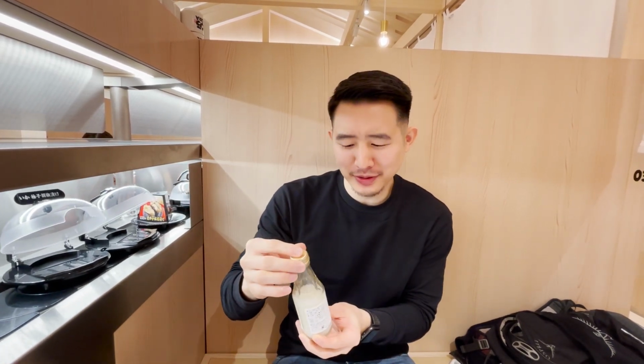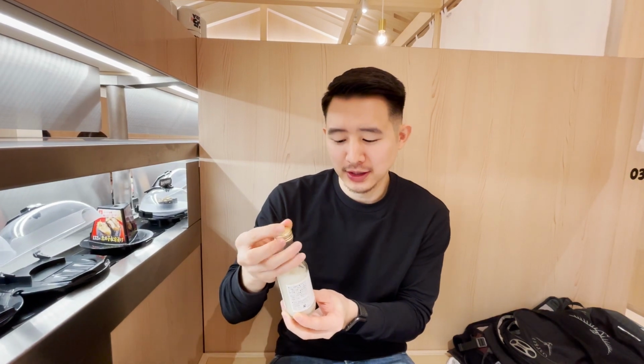It doesn't taste like rice at all. It's kind of like a sweeter Coke, but less carbonation and slightly milky. I think that's how I would describe it. It's not bad though. I would get it again. Really refreshing. I think it'll do well to complement some of that sushi and kind of wash out that sushi flavor.